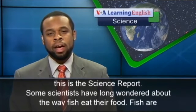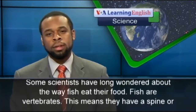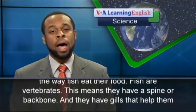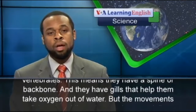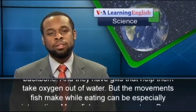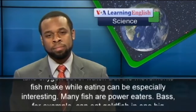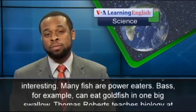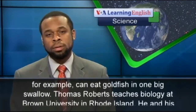Some scientists have long wondered about the way fish eat their food. Fish are vertebrates. This means they have a spine or backbone, and they have gills that help them take oxygen out of water. But the movements fish make while eating can be especially interesting. Many fish are power eaters. Bass, for example, can eat goldfish in one big swallow.